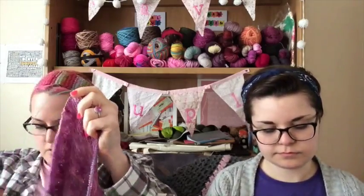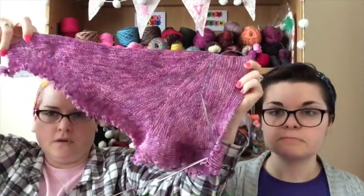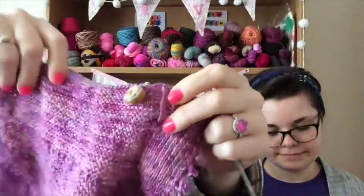Okay, the other thing I'm working on is my Inner Peace shawl, which is a pattern by Joji Locatelli. I'm on US 4, 3.5 mm needles, and I am using Chandler Superwash BFL 4-ply in a purple and pink colorway. So I am making good progress. I'm getting close to the halfway point. And I'm using a donut from my friend Jilly.